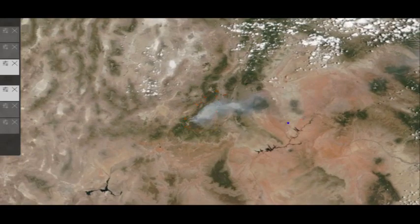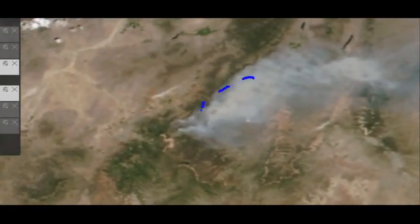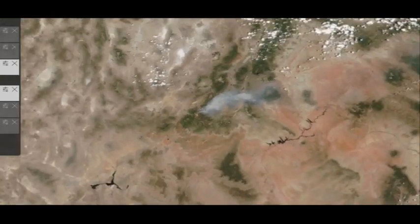And I remember I took a road trip through this area in 2001. Very beautiful. I forgot the town names. They definitely had a Mormon sound to them. But yeah, there's that one fire right there. Hopefully there's not too much going on with that.